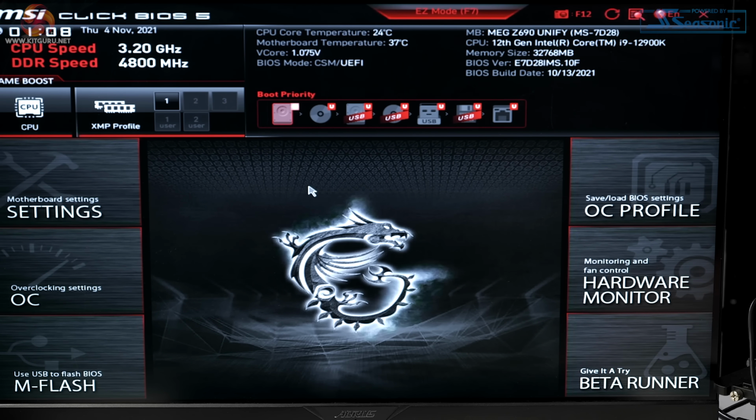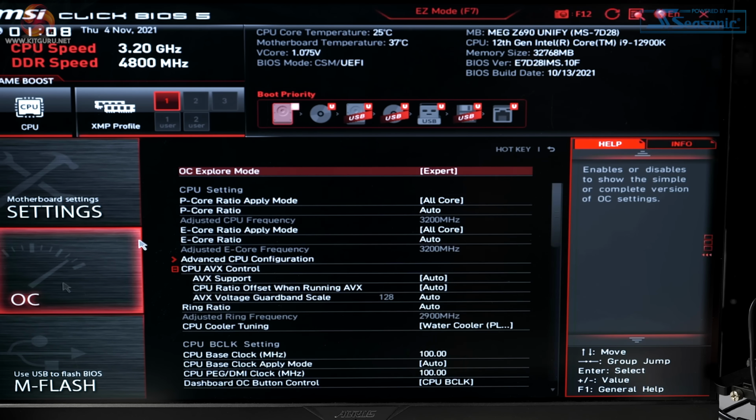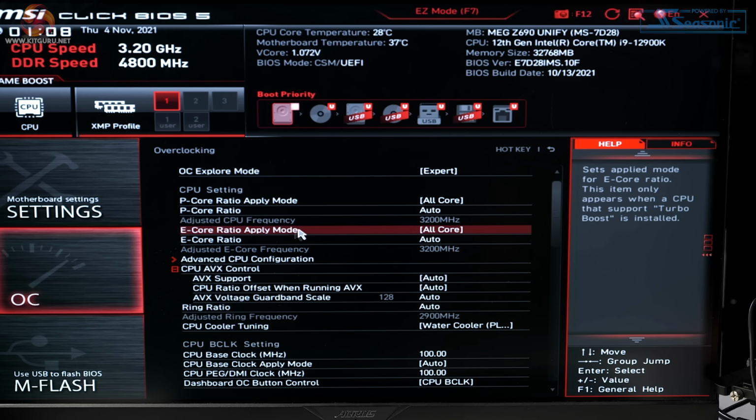Let's take a quick look around the BIOS of this brand new platform. So far, so familiar. XMP, you'll note we've got 1, 2, 3 profiles, albeit only one is actually used, and we've got 2 user profiles. This is XMP 3.0. And now we've engaged XMP. Overclock settings. Look at this. We've got P cores and we've got E cores.